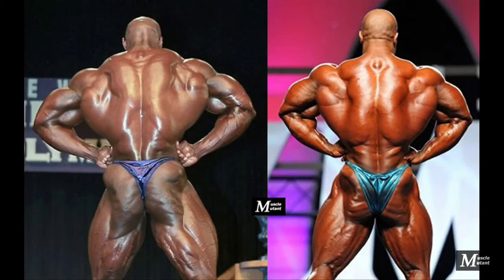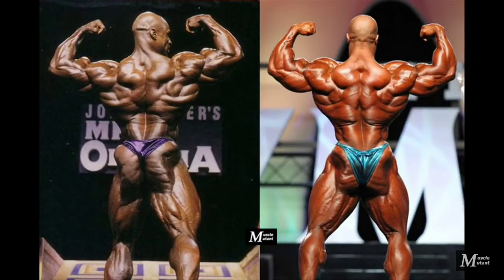The back double bicep is one of the strongest poses for both Phil Heath and Ronnie Coleman. They are both stronger from the back. Here Phil Heath is showing his best condition. His quads and hamstrings are amazing. But if we look at Ronnie Coleman, his hamstrings and glutes are amazing. His back is very cut and very sharp. I would like to give this pose to Ronnie Coleman.